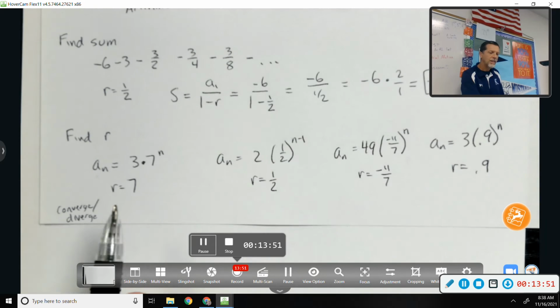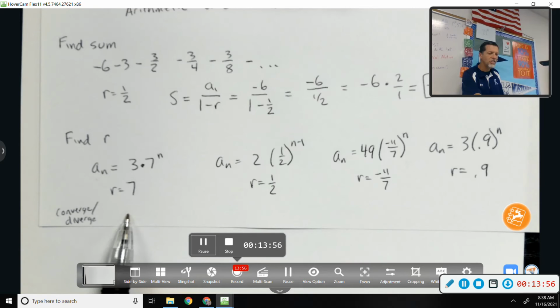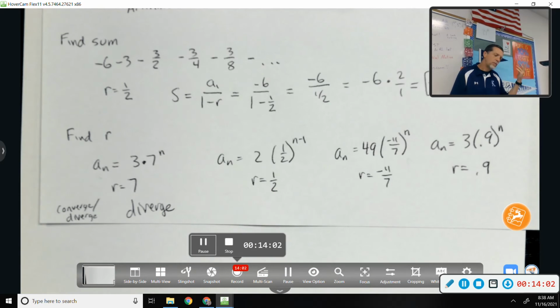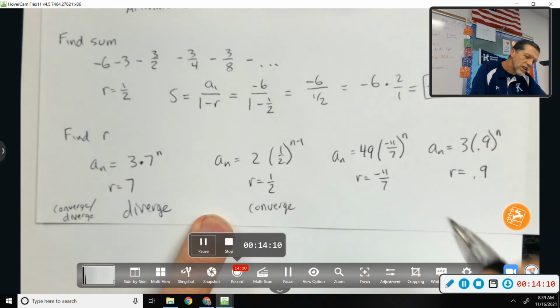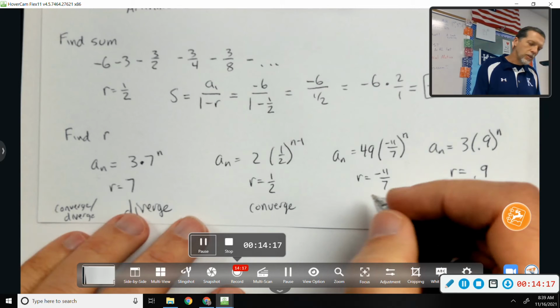For each of them, converge. Wait, first one, converge or diverge? Wait a second, it has to be a certain one. Why diverge? Is it bigger than 1? Bigger than 1. Second example, converge or diverge? Converge. That's negative 11 sevenths. Diverge. It's a fraction. Doesn't matter. Right. It's bigger than 1, so it diverges.